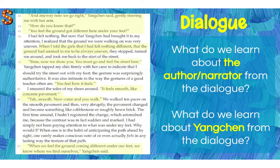Then finally we see Yang Chen say, "When we feel the ground coming different under our feet, we know where we find ourselves," Yang Chen said. So not only is Yang Chen there saying something, here's how you navigate without the use of your sight. She's acting as an expert and teacher again. We also see the limited use of her English. But we see a really beautiful sentiment here. Like, when we feel something, we know where we are.